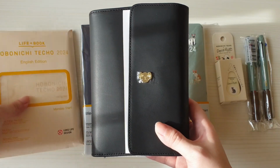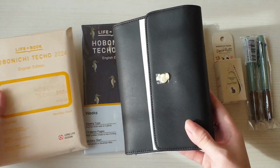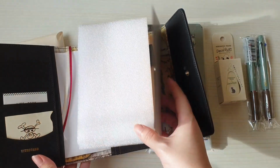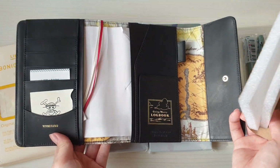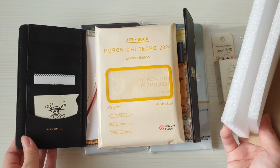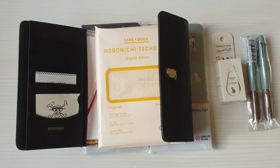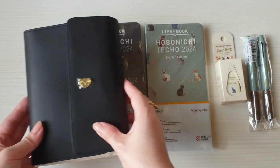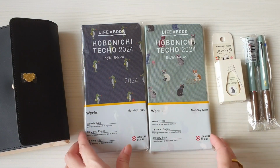I got the Going Merry logbook. It's a leather cover, and I think the inside with the map is just beautiful. I'll be using this cover for next year with my English techo. It's my first time to use a trifold cover, but this cover is just so beautiful. I love the details, and I also love the leather exterior.